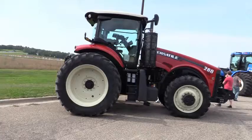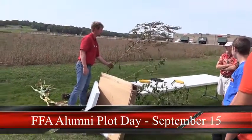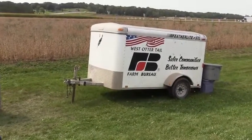The Paynesville FFA alumni held their annual plot day on Tuesday, September 15th. I'm Kenny Light, the new Paynesville area FFA alumni president. This is our 10th annual plot day. We had 3 exhibits here. We had chemical resistant weeds, and we had reps talking about that and kids learning all kinds of stuff about that. We had a Farm Bureau safety trailer here.